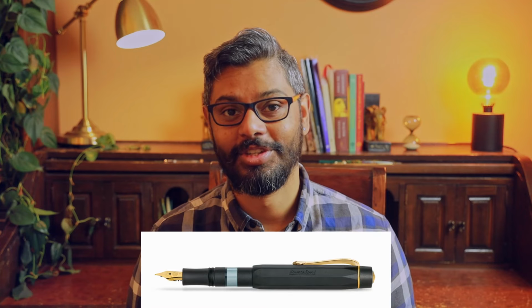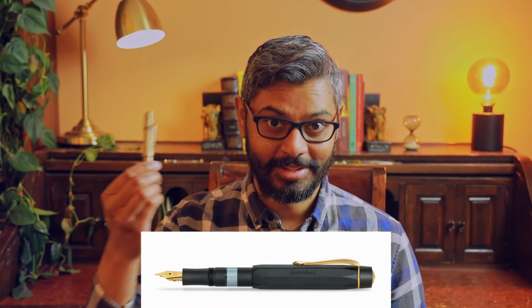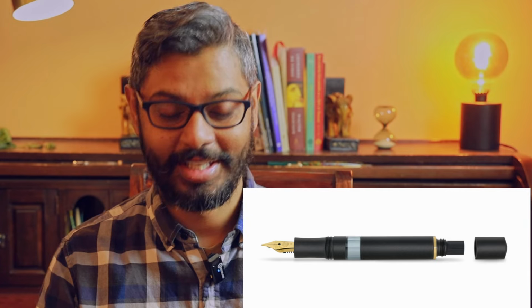Speaking of the Kaweco, they've recently launched a new sport, and it's a piston filler, which I'm very, very excited about. One of the drawbacks of the brass sports, unless you eyedropper it, is the very limited ink capacity in both the ink cartridge as well as the converter that comes with it. And I like to change out my inks quite a bit and very frequently. And so as much as I reuse ink cartridges, clean them out and flush them out, put new inks into them, it's still a bit of a process, but the idea of a piston filler sport is just very astounding to me, and I like the aesthetic of it.